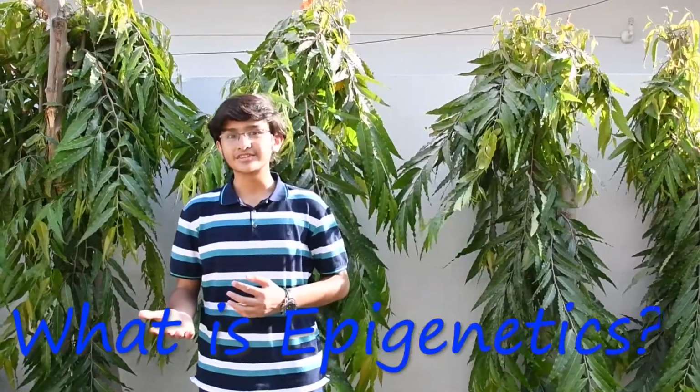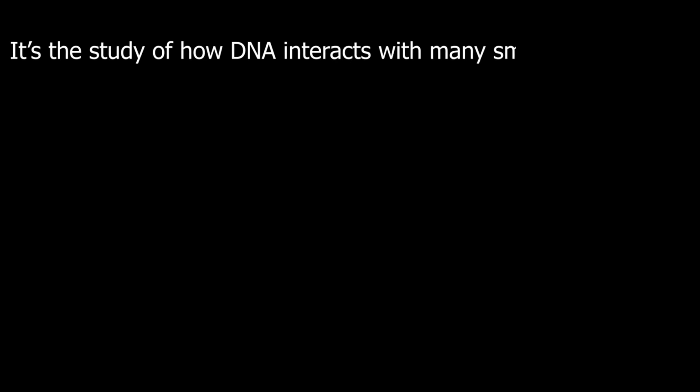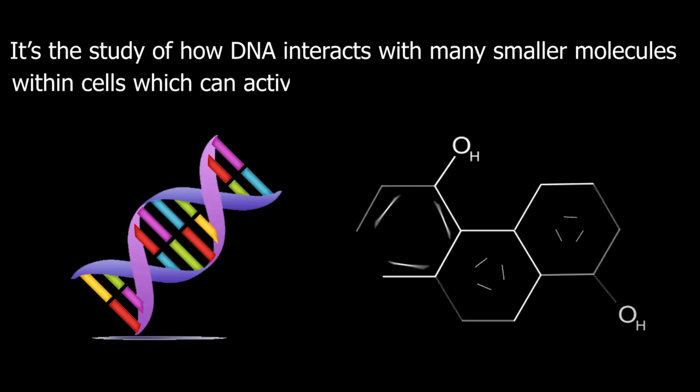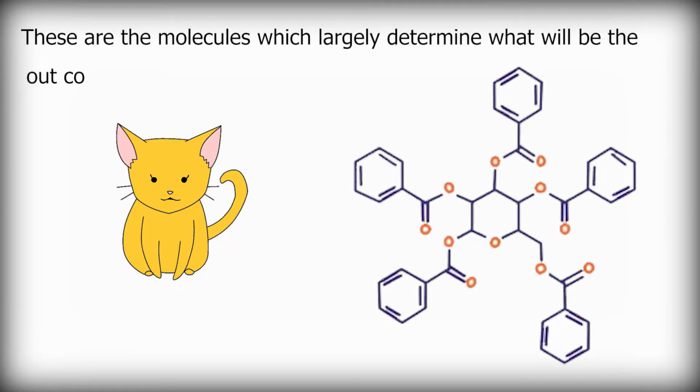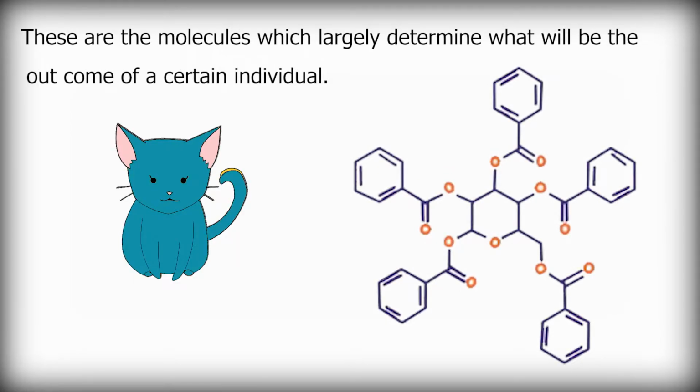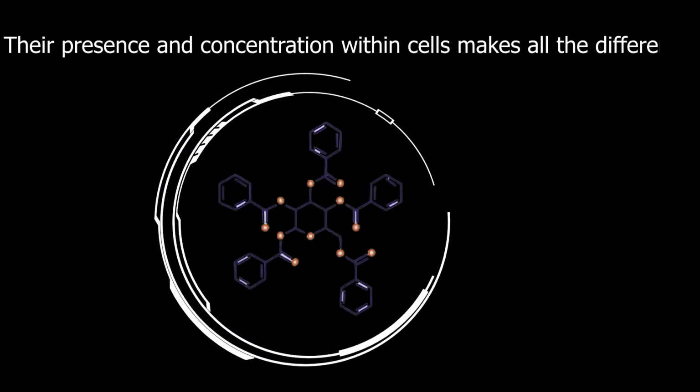What is epigenetics? Well, let's see. It's the study of how DNA interacts with many smaller molecules within cells which can activate or deactivate genes. These are the molecules which largely determine what will be the outcome of a certain individual. Their presence and concentration within cells makes all the difference. So now, how does that work?